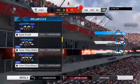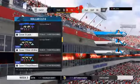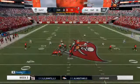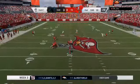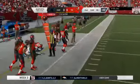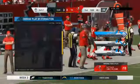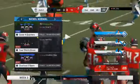Now the Bucs are going to use the first of their timeouts as the clock's going to stop with 47 seconds to go in the first half. That first down completion only netted him 3. Second and 7. Winston now from the 50. Open man is Howard, the tight end. That catch good for 5. It's third down. Well, they're unable to convert that into much, but it's never a bad idea to try to get the ball into a tight end of his caliber's hands and see what kind of disruption he can cause.